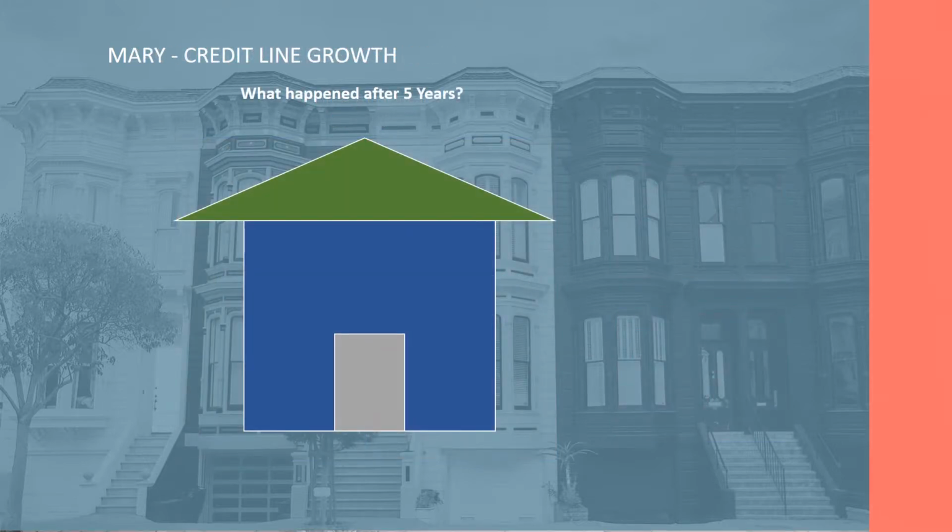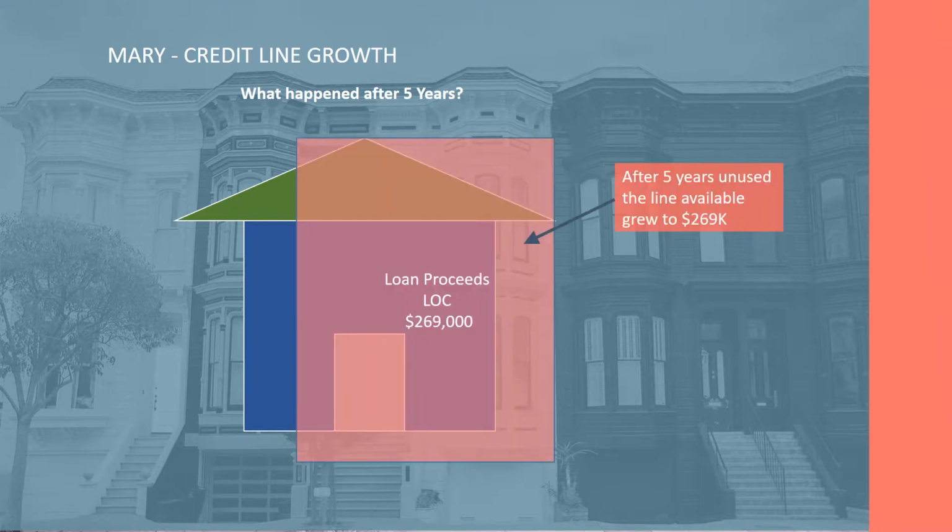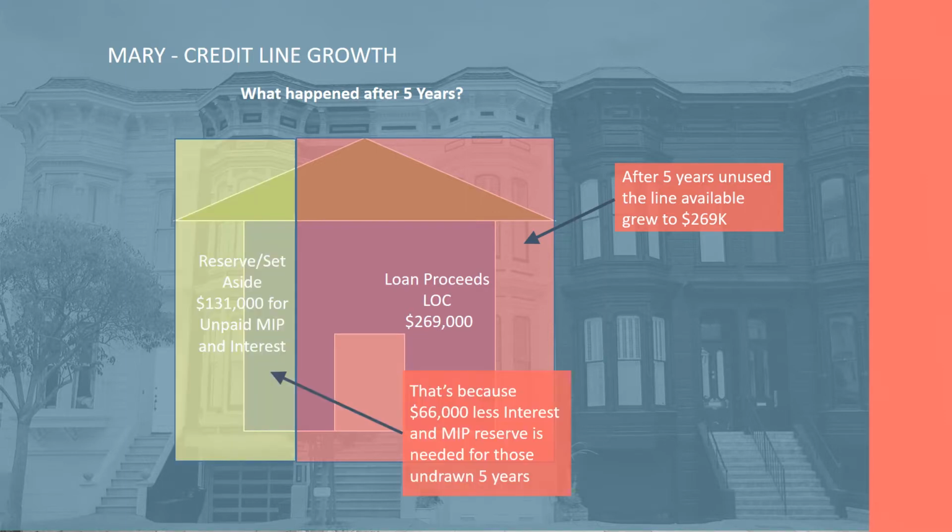So what happened to Mary's line of credit if she didn't use it for 5 years? Well, after 5 years, the line of credit had grown to $269,000. This was because $66,000 less interest and mortgage insurance premium reserve was required because she didn't draw any money during those 5 years, and we assumed that she would have drawn all the money at the beginning of the mortgage. Any unused reserve, anything that we don't need, we're going to credit back to her so that she has it in her available line of credit.